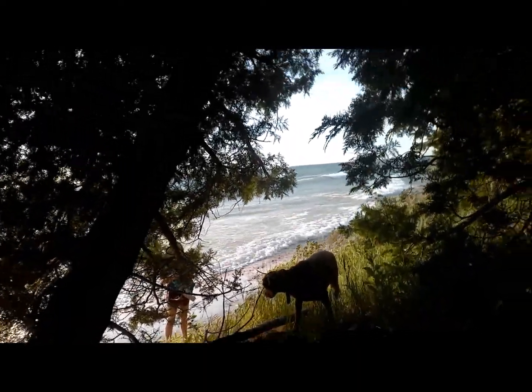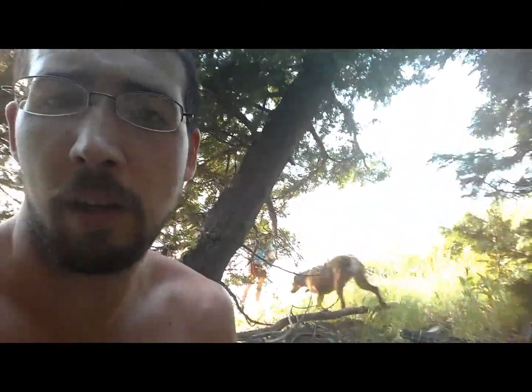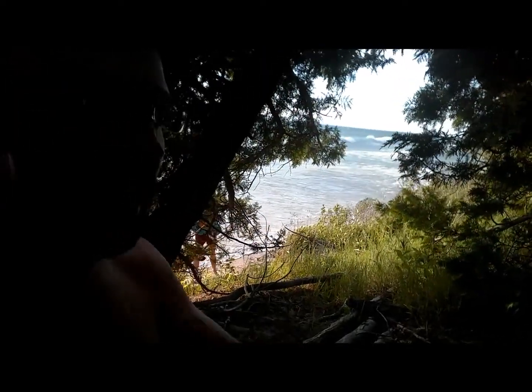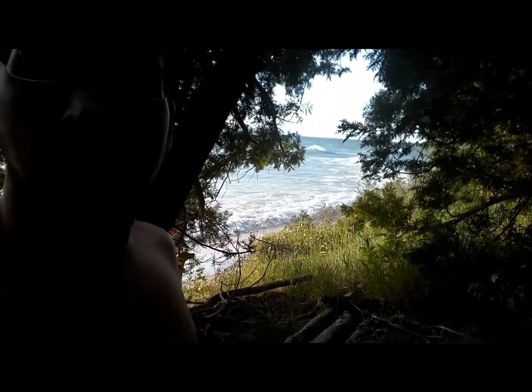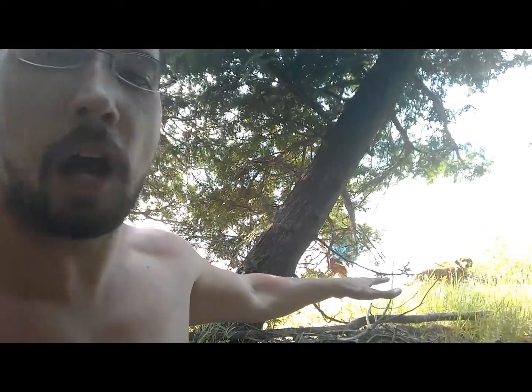So you can see there's grass growing on top and other plants, and that was my intention, to have it blend into the hillside and actually have the plants grow over the top and seal it in and really just stop the erosion and blend it into the hillside. So especially on days like this when there's a lot of water coming right up to the edge of the fort, this really helps to secure this hillside.